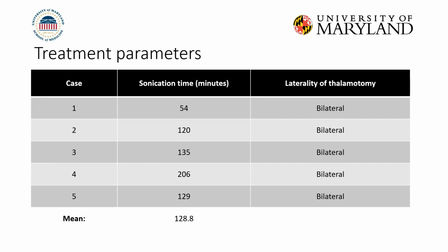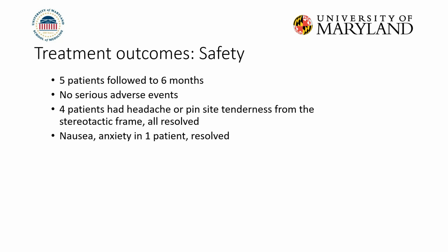We've treated all of these patients with bilateral focused ultrasound thalamotomy of the CL, and the average sonication time was 128 minutes, so just above 2 hours. At 6 months follow-up, there have been no serious adverse events for any of these patients. 4 patients had headache or pin site related tenderness from the stereotactic frame we use. All of those are resolved. 1 patient had nausea and anxiety, which was resolved as well.